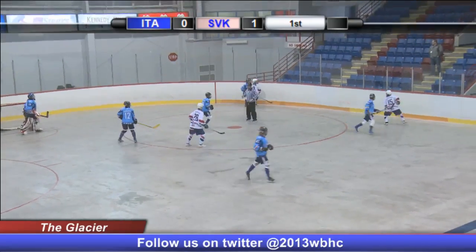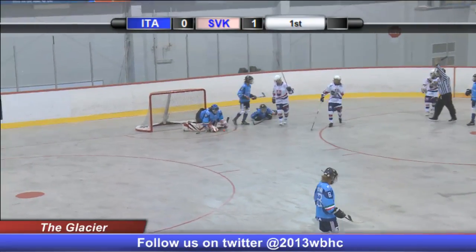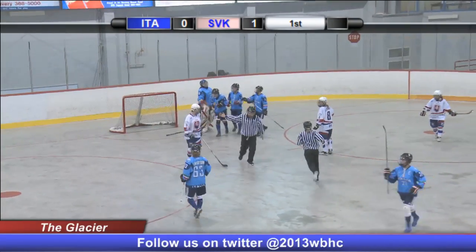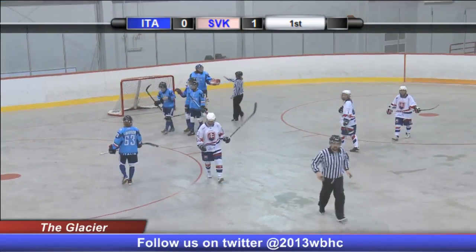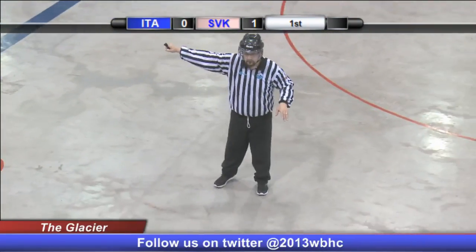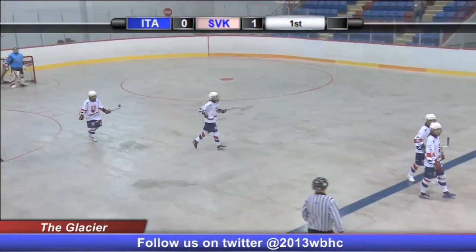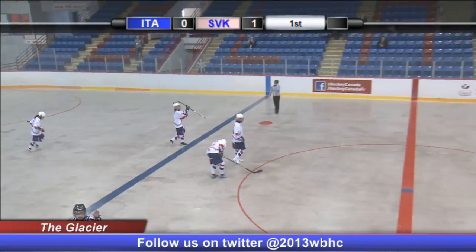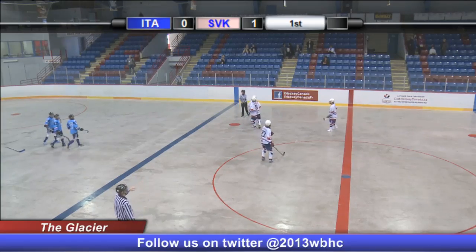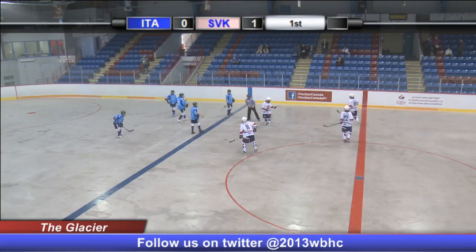Statsova off the draw. That's sent back around, picked up here by Ichnatova. She sends it towards the net. Ooh. And 28's going to go to the box here. So Nina Gaganova is going to go to the box here. A 2-minute power play for Team Italy with 1:59 remaining here in the first period.